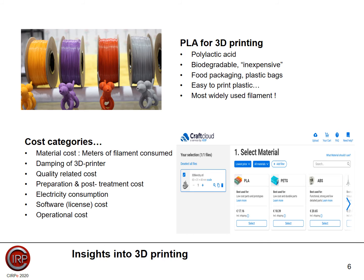The right-hand side of the figure shows an example of the use of Craft Cloud, which is currently listed as the cheapest 3D printing service provider. It offers the printing of models with different materials, and it can be used as a basis for assessing the results from the case study developed in the current research.